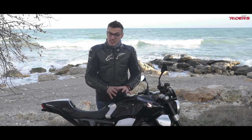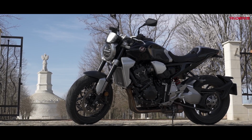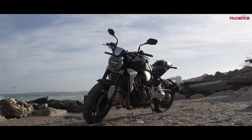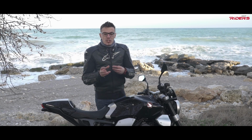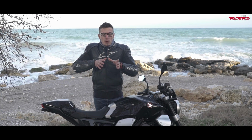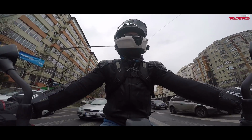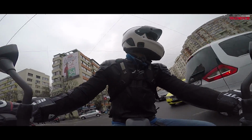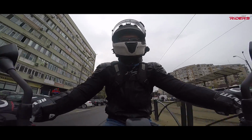Everything is changed. The frame is new. It's still a backbone frame. The wheelbase is 1 centimeter shorter right now, and this makes it a bit more twitchy, a bit more reactive while playing with it in the city. Commuting to work in the morning, lots of cars honking. That's what I love about the big city, the honking.